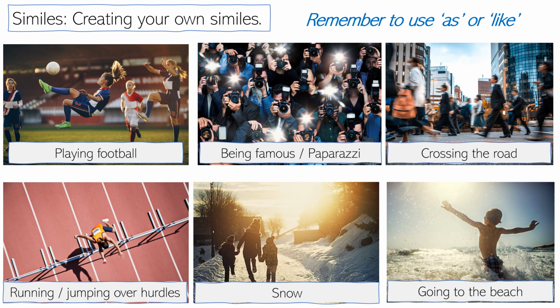What's it like? The snow scene. So you could use that. You could just picture being in the snow. Crossing a busy road or going to the beach? Wouldn't that be nice at the moment?